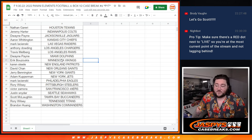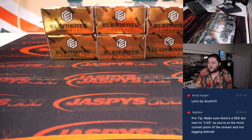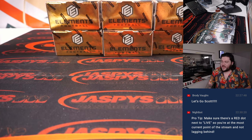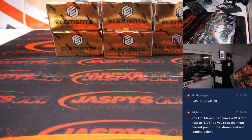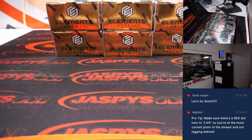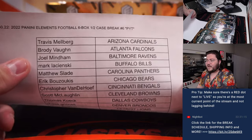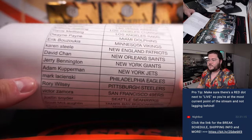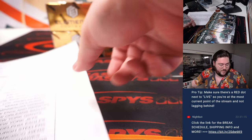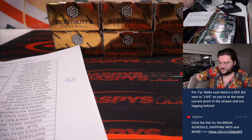Scott McLaughlin with the last spot, mojo. These are our 6 boxes. If you remember, the first half was decent. No big rookie QB auto, so I think we're due for something here. No Earth, Wind, and Fire. No nuclear. I think we're due for a big one here. Thanks again, everyone who got involved. Travis with the Cardinals all the way down to Brandon with the Commanders. Little smiley face.